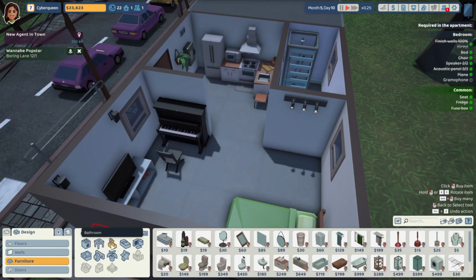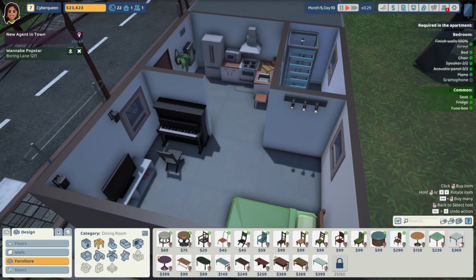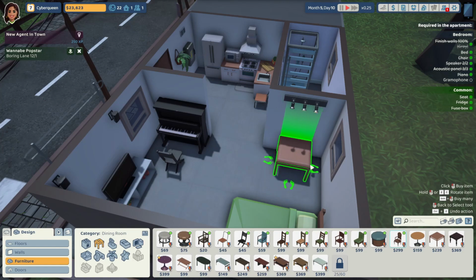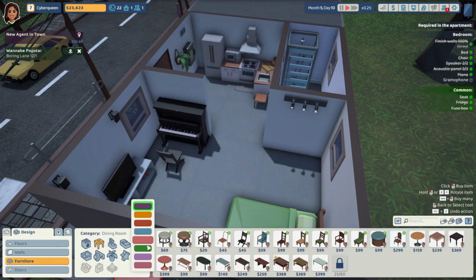Are we not? Hold on, what's this? Are these dining tables? Small table, fancy, stylish. Fancy but stylish. Modern. That's pretty big, personally. What is this? Small table. That is not small. Do y'all know what small table means? Is this a table? No, it's a bar stool. Oh, these colors are not good. Not good for me.